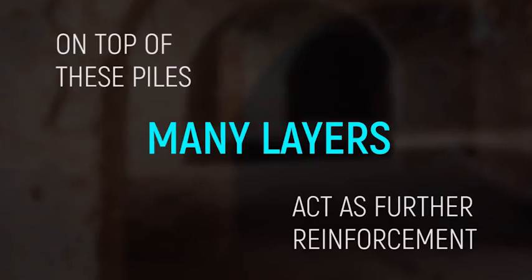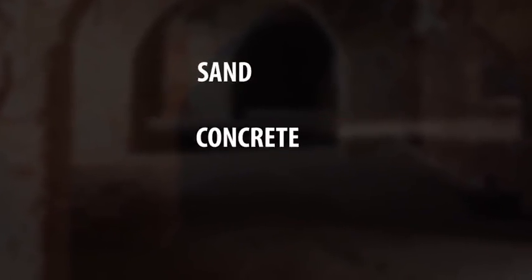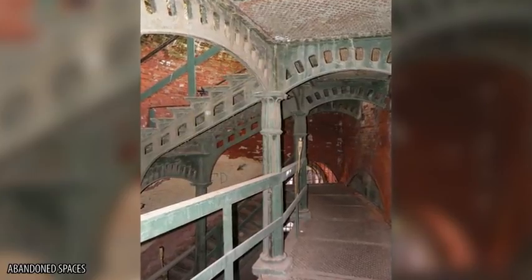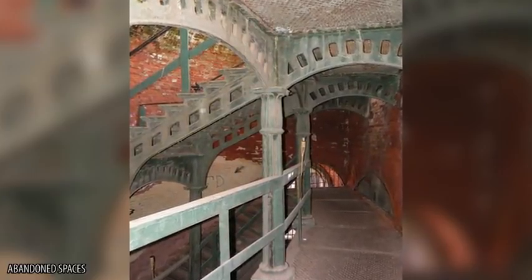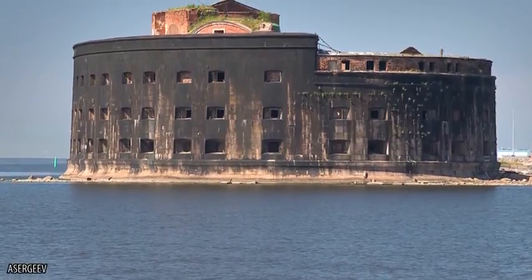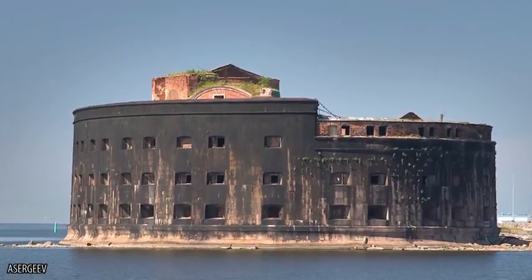On top of these piles are many layers which act as further reinforcement. The first layer is sand, followed by concrete, and topped with granite. Even if you could dig through the sand layer, you probably wouldn't get much further. The fort definitely served its purpose during the olden times, and although now it's technically abandoned, it's not somewhere you could visit for a day trip whilst in the area, even if you really tried your best.